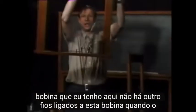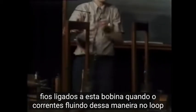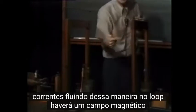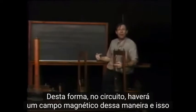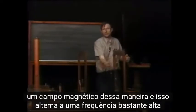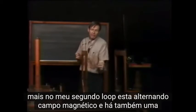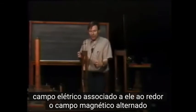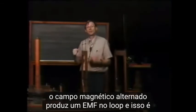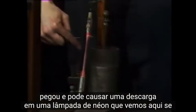There are no other wires attached to this coil. When the current's flowing this way in the loop, there's going to be a magnetic field pointing that way. When the current flows this way in the loop, there's going to be a magnetic field that way. And this alternates at a rather high frequency. Over in my second loop, this alternating magnetic field, and there's also an electric field associated with it, produces an EMF in the loop, and that's picked up, and it can cause a discharge in a neon bulb that we see down here.